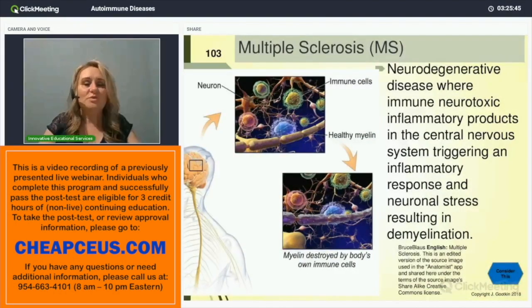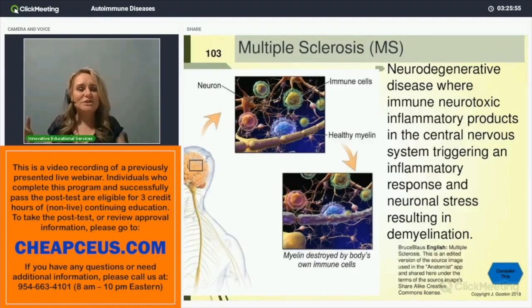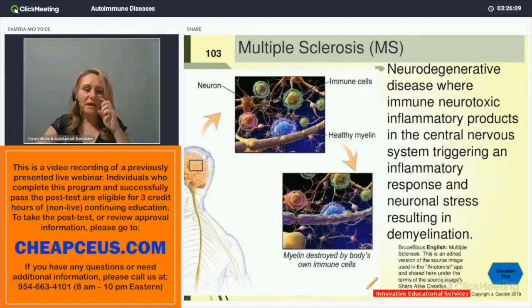Looking at our last condition, multiple sclerosis, this is a neurodegenerative condition. So now we're shifting gears. We were looking at the pancreas, an internal organ. Now we're shifting to another autoimmune disease that is more organ specific, except we're looking more at the central nervous system. And what happens is we normally have myelination of our axons.